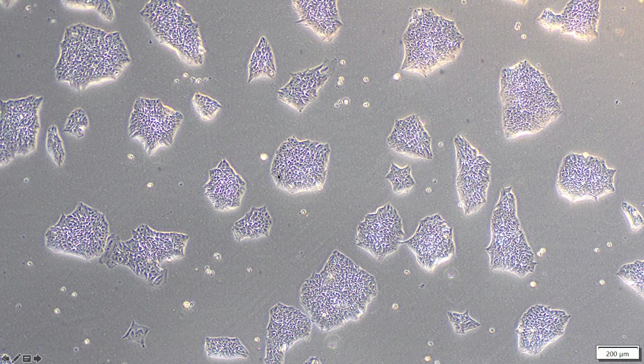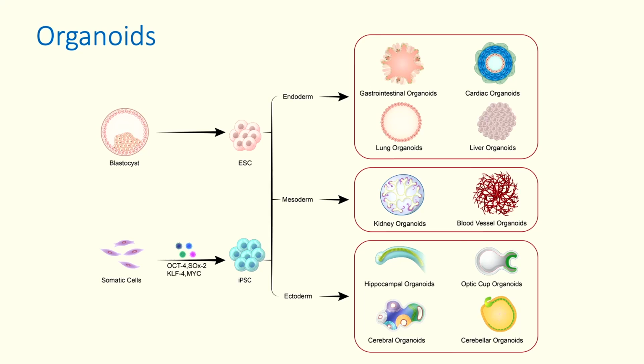We like using the StemFit media because it's very stable with single-cell passaging. So it enables you to culture human pluripotent stem cells like you would with mouse pluripotent stem cells, and they remain karyotypically stable. Because it's a single-cell way of passaging, it enables you to genetically modify them and create reporters very, very easily. So this is a media that we've been using a lot.